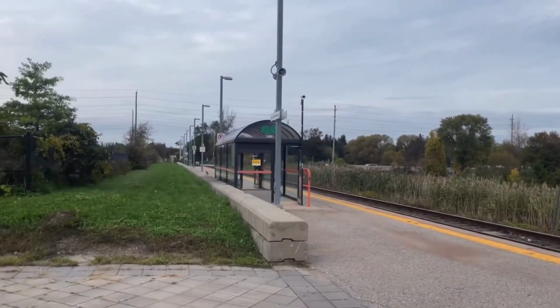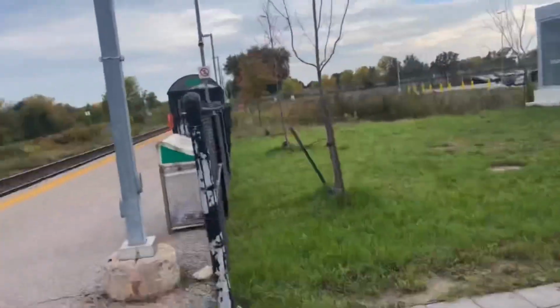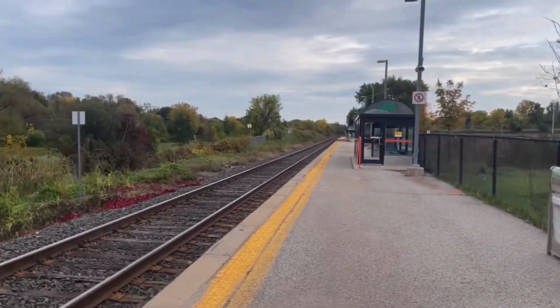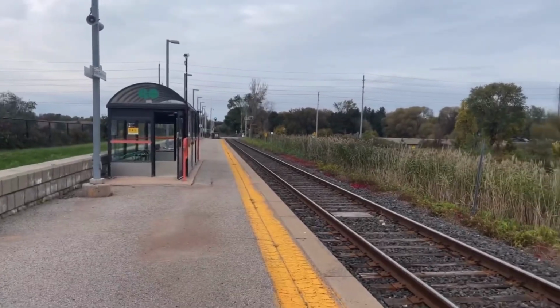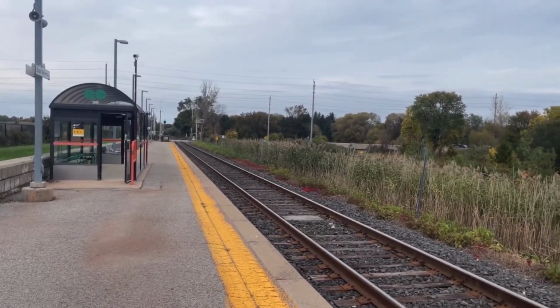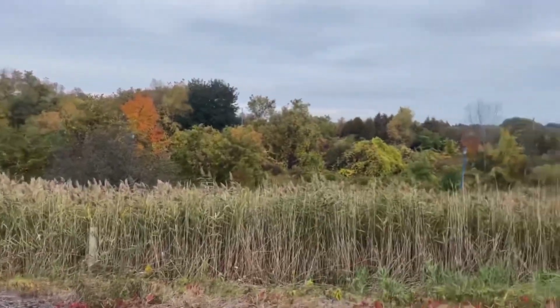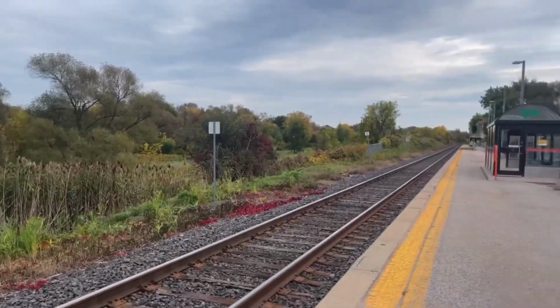Coming into number 4, we have the East Gwillimbury GO station near Newmarket. It is around mile 36 on the Newmarket subdivision. This station is open and it has a lot of fall color leaves around the station platform and even across the tracks. You can honestly get a great shot of the trains pulling into the station and departing.